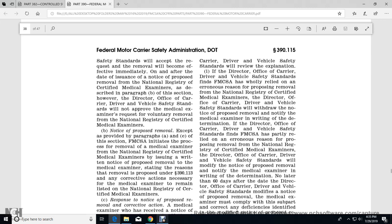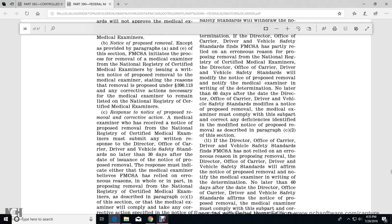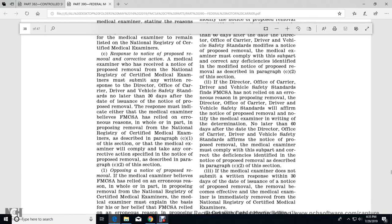If the Director, Office of Carrier, Driver, and Vehicle Safety Standards finds the Federal Motor Carrier Safety Administration has partially relied on errors in the reasons for proposing removal of the National Registry certified medical examiner, the Director will modify the notice of proposed removal and notify the medical examiner in writing of the determination no later than 60 days after the day of the Director's decision to modify the notice of proposed removal. The medical examiner must comply with the corrective action for the deficiencies identified in the modified notice of the proposed removal, as described in C2 of this section.